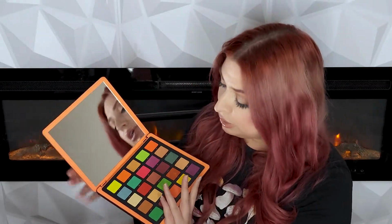Ooh, out of all the Norvina palettes, this one was always the one that I liked the most. So very beautiful. Can't wait to try this out on the channel as well. Ow, got my little pinky in there. Okay, now we have from the actual Anastasia line, made in the USA, her loose setting powder. No, I've never tried her loose setting powder.